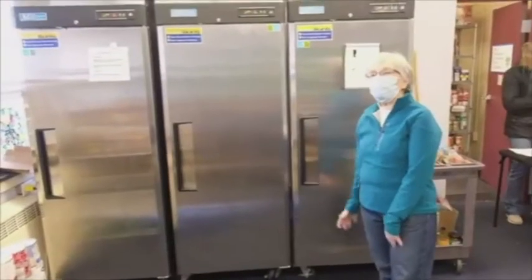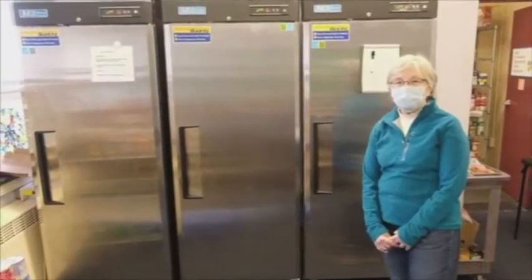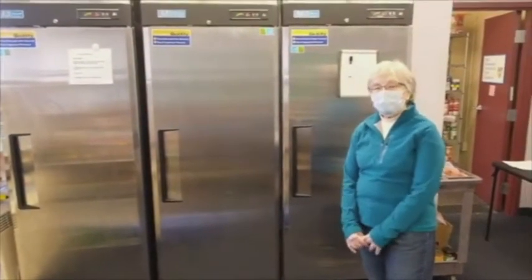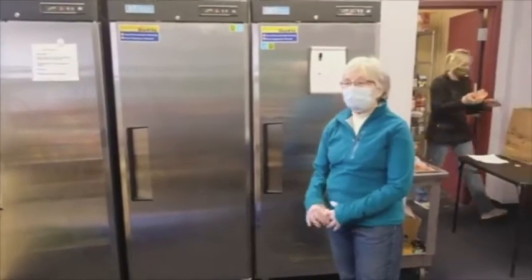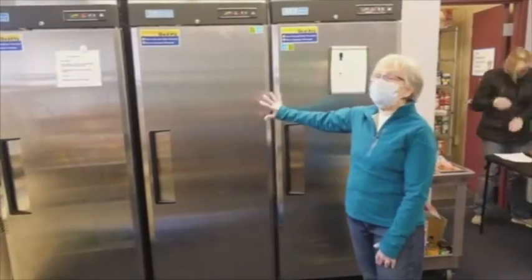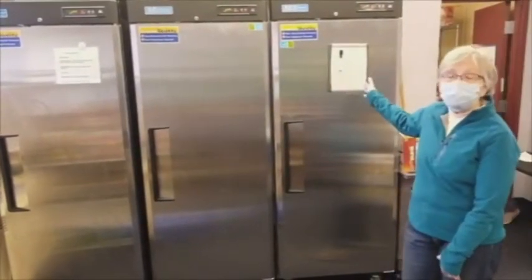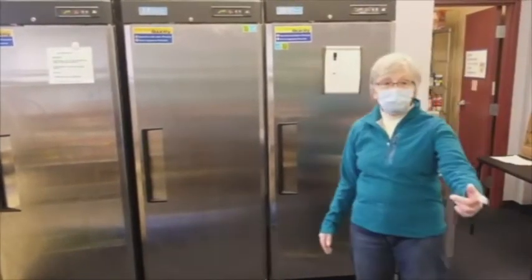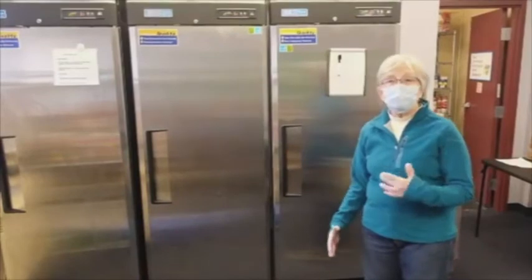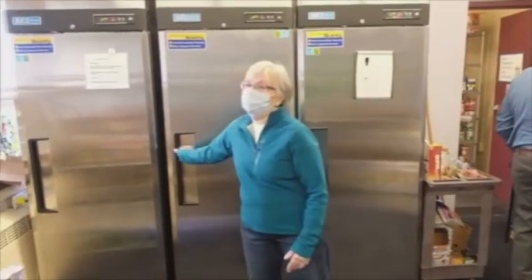A number of years ago, the Rhode Island Food Bank had a grant that came through the Champlin Foundation. Food pantries like us were able to apply for that grant, and that's how we were able to get a lot of the items for the food cupboard, such as these freezers and cooler. It also enabled us to purchase the metal shelving that you saw in the pantry itself. We were able to buy these carts, anything for the capital improvements for the food truck.